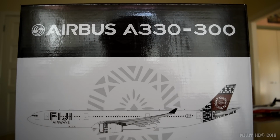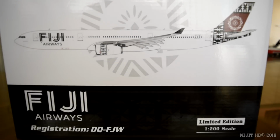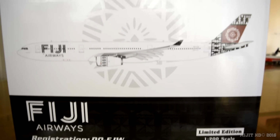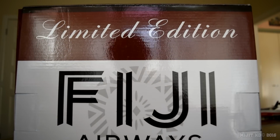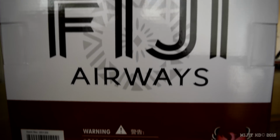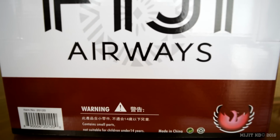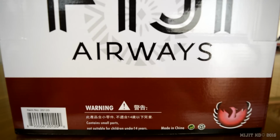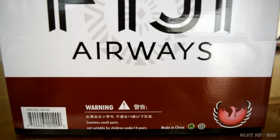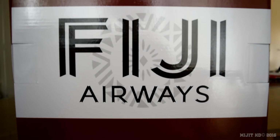Okay, so let's take a look around the box. We have A330-300, the aircraft, Fiji Airways, registration number, scale 1 to 200. On the back, it's a pretty good looking back of the box, limited edition, Fiji Airways. The warnings. They have the Phoenix logo because of course Eagle is owned by Phoenix, but as this was released under Eagle, that's why I say it's an Eagle model, but they still use the Phoenix logo there.